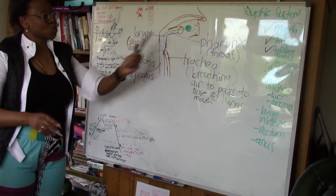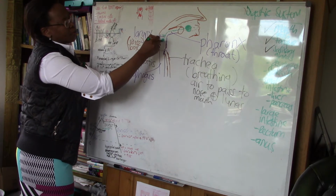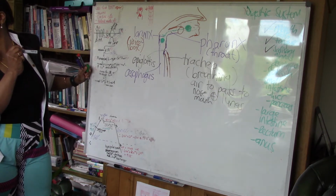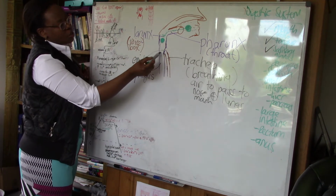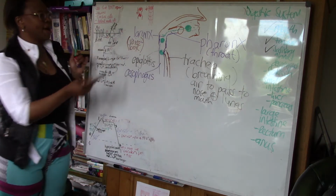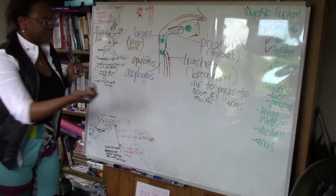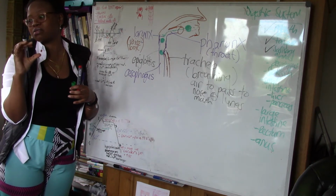So we've swallowed our bolus here, and it comes down. The epiglottis does its job, closes. So the food enters the oesophagus there, and we have this motion, quickly going squeeze, release, squeeze, release. Or contract, relax, contract, relax.